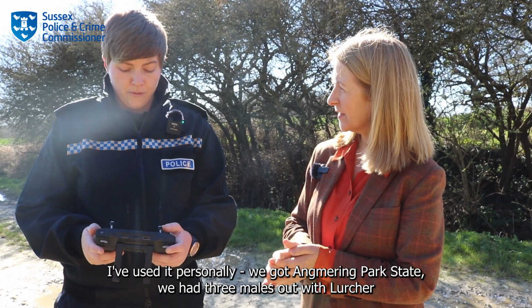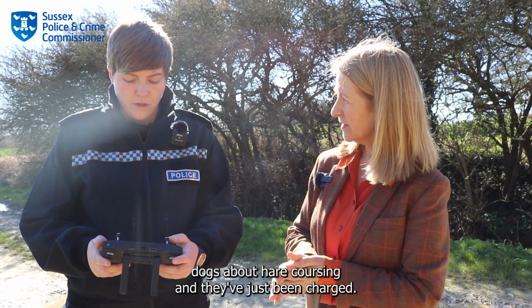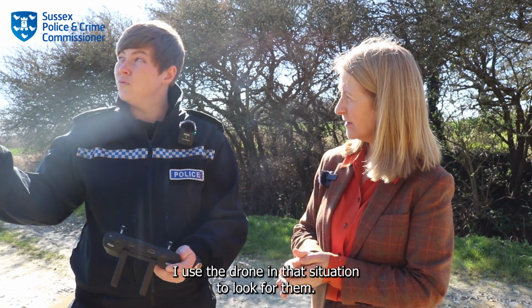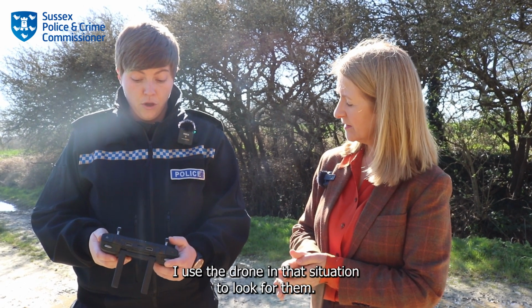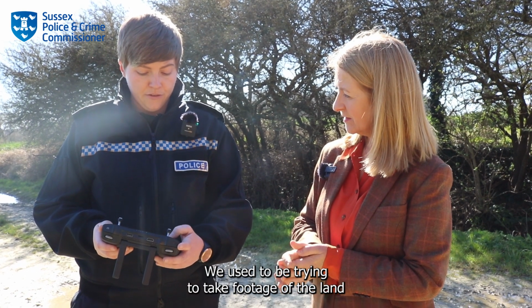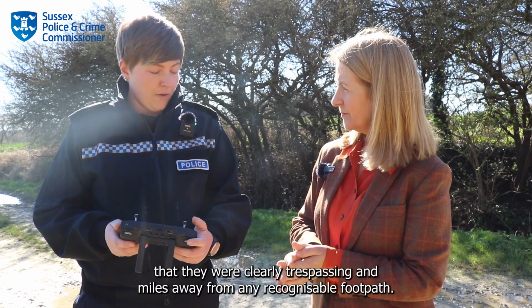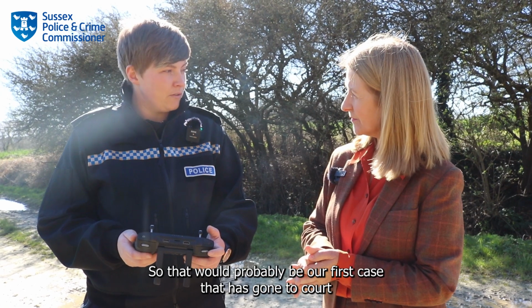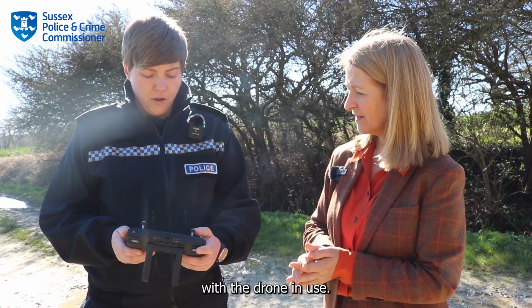I've used it personally. We've got Angmering Park Estate. We had 3 males out with lurcher dogs out hare coursing, and they've just been charged, so they're going to court. I used the drone in that situation to look for them. We caught them with the gamekeeper's help, and then we used the drone to take footage of the land to show that they were clearly trespassing and miles away from any recognisable footpaths. So that would probably be our first case that's gone to court with the drone in use.